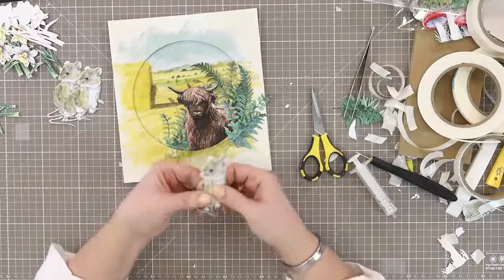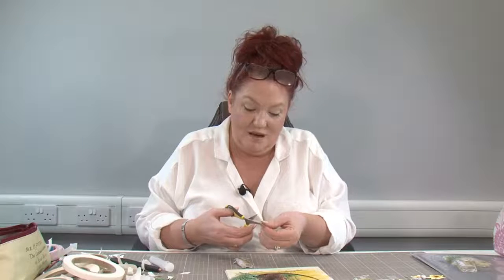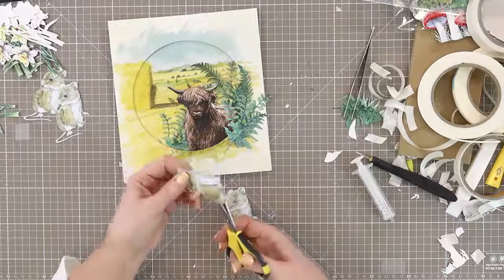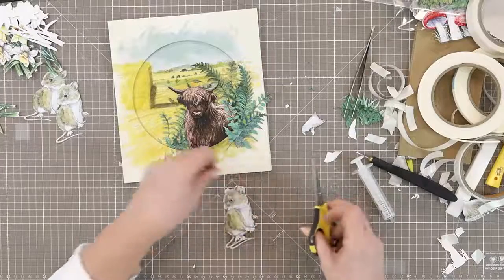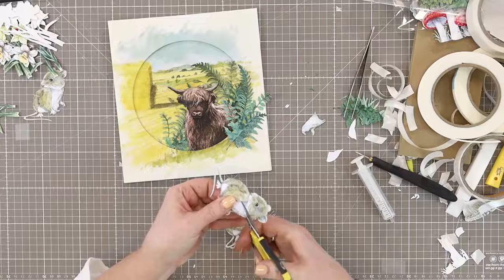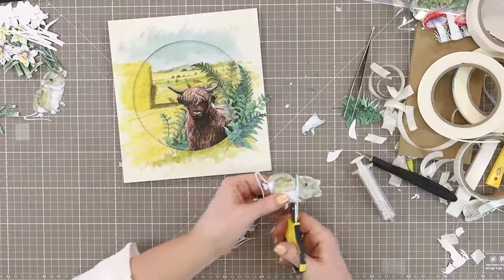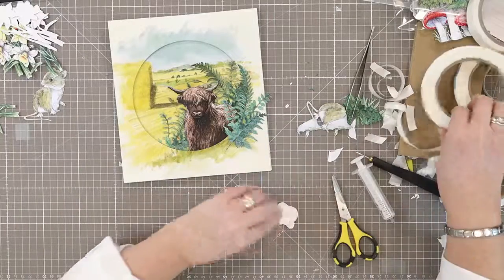Oh, and look who's come to visit, Mr. Whiskers. And I think they're best buddies. I'd like to think that they are. And again, it's so quick to snip into these to make that decoupage, just like so. All I'm doing is letting my scissors go to the next piece, and then the next one is going to be Mr. Whiskers himself, his little face, and he's got the most adorable little face, hasn't he? Like so.